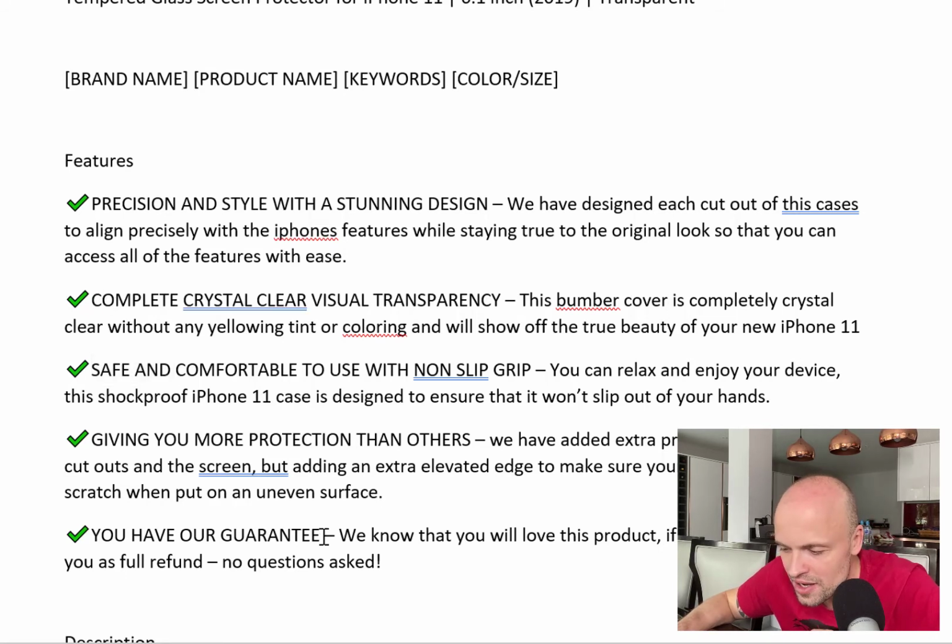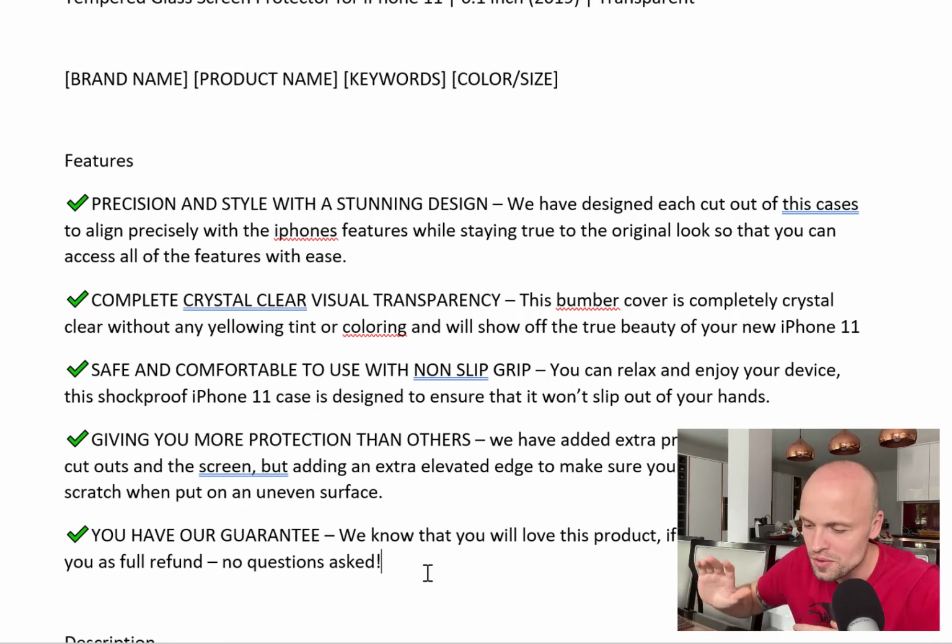And also, I always like to add a guarantee at the end, but don't say 12 months guarantee. Add something personal, like you have our guarantee, to earn the buyer's trust. They can trust you. I got your back, right? You got my guarantee. If you're not happy with the product, no questions, I'll give you full money back. Just something to seal the deal, right?